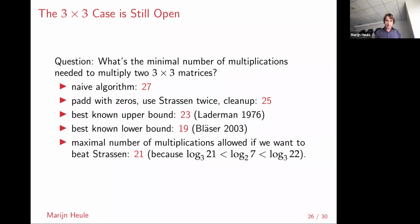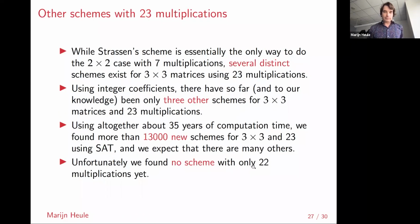So that's our upper bound, and the best lower bound is 19. In order to beat Strassen, we would need to get down to 21, because 3 log of 21 is smaller than 2 log of 7. Now, what is the current state?